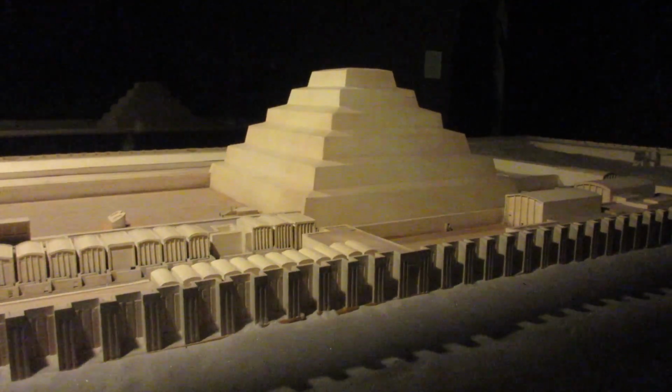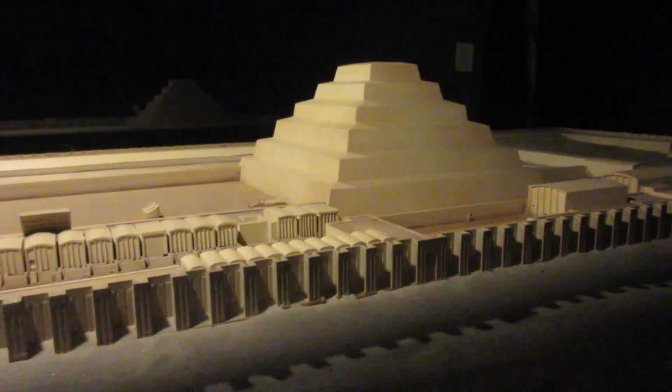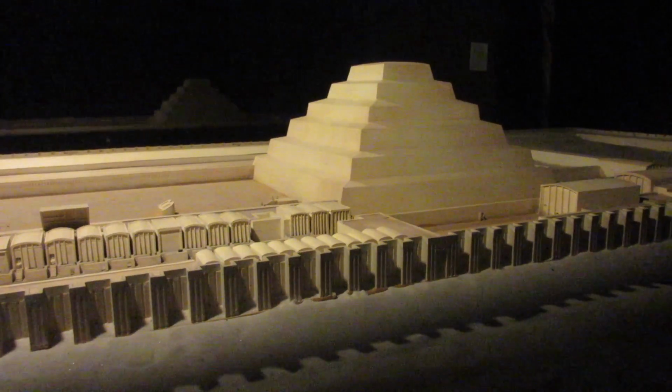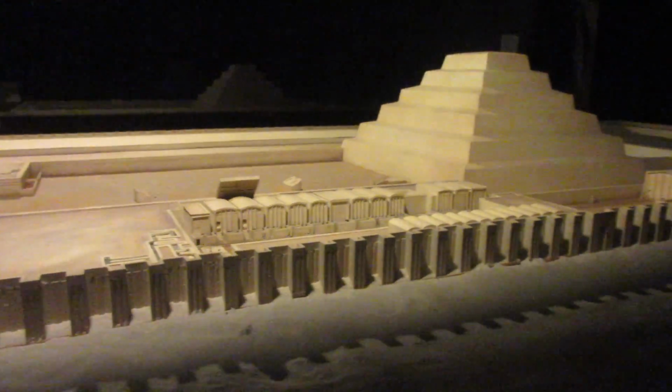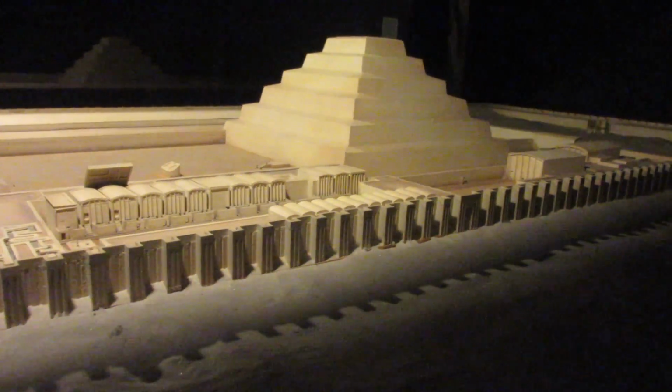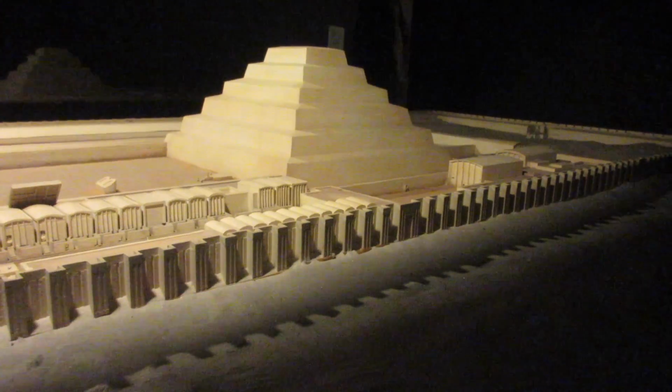The man who developed this idea is the first architect in history known by name, Imhotep. People were so amazed by the pyramid he designed that he was declared a god, worshipped by builders. Djoser was buried under the pyramid itself.